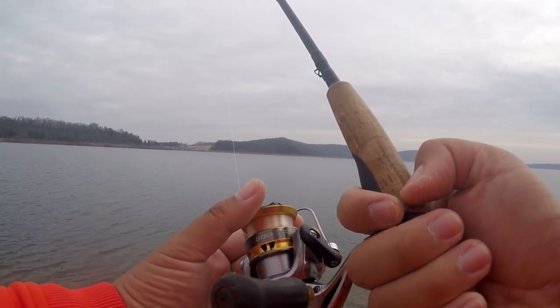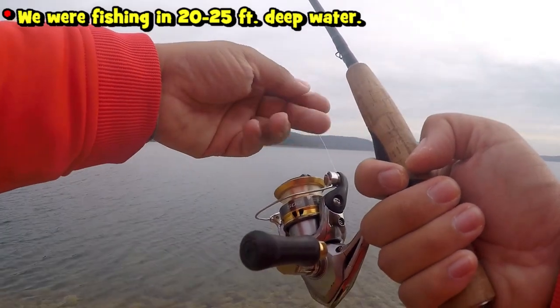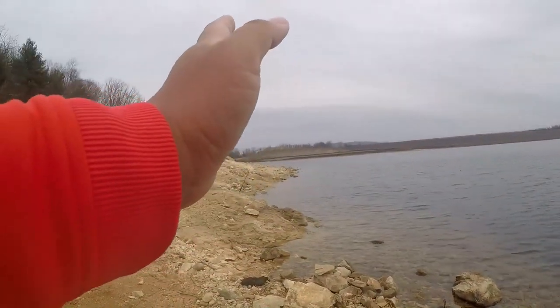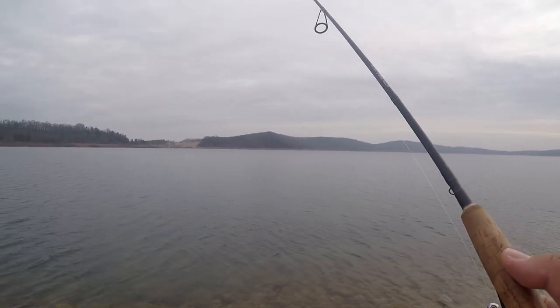As you guys can see, pretty deep. Line is still going down. Finally hit bottom. There we go. And that's it. That's the game. I'm gonna cast one this way, one straight, one to the left, and hopefully soon we're going to get some hits.